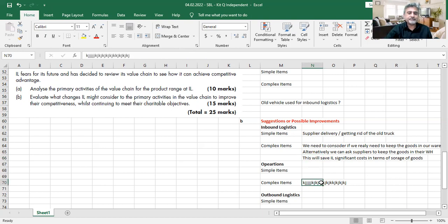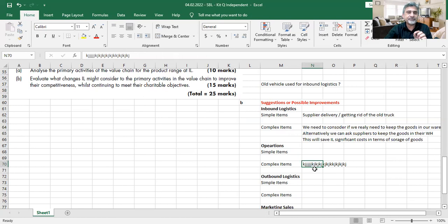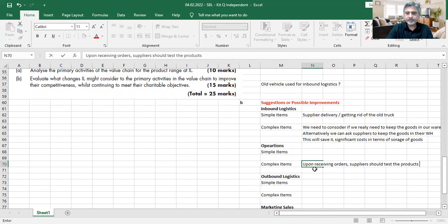And here I will say, because in operations it happened that we said that when the customer gives an order, we open it, check it, and so on. So in complex items, we should be saying that upon receiving orders, suppliers should test the products and put labels and logos.